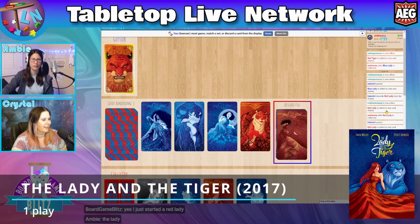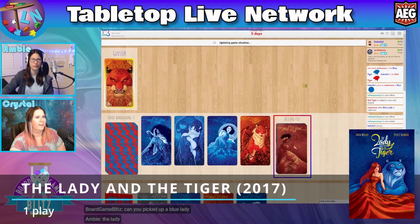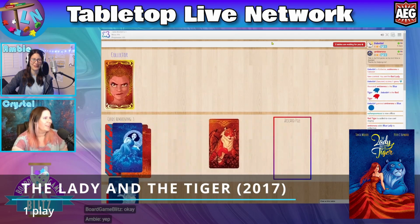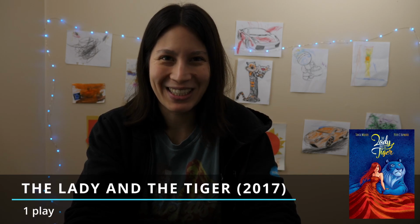And then the other person's trying to guess what they have. So they can guess either they have exactly the red lady, or they have a red card, or they have a lady. If they guess wrong, then the other person gets the points. But if they guess right, then they get points. So the collector is just taking cards and trying to bluff by not taking just the exact cards they need. And then the guesser also has one of the cards, so they can use that to give them more information too. So that was a quick, fun, 2-player mind game deduction game.